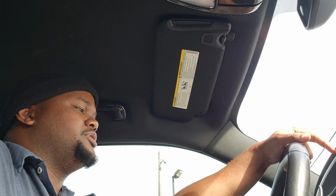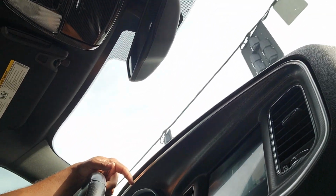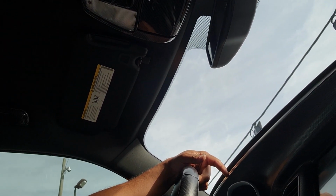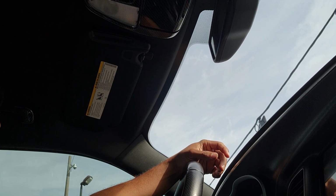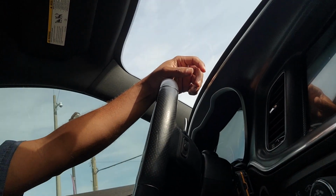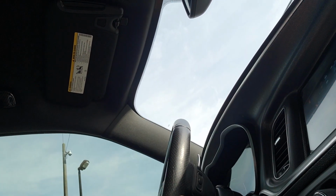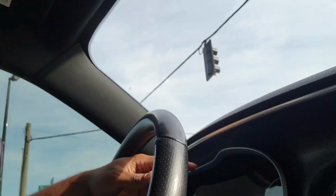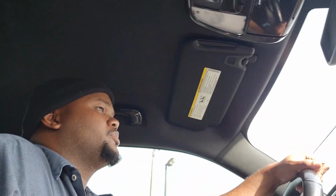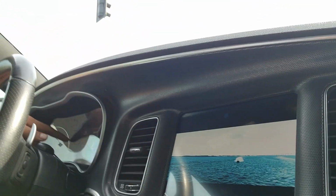What else did I get done with the interior? Hellcat cluster swap, and I upgraded the bezel as well. What else? I think that was it. Oh, and a pedal commander. Those were basically the things that I've done in the interior. Not much. If you're trying to do a cluster swap, upgrade to the bigger one, you will need a tazer in order to get the cluster to work. You can get it to work without a tazer, but you won't be able to scroll through the functions on the cluster itself.